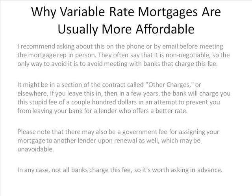I recommend asking about this on the phone or by email before meeting the mortgage rep in person. They often say that it is non-negotiable, so the only way to avoid it is to avoid meeting with the banks that charge this fee. It might be in a section of the contract called Other Charges or elsewhere. If you leave this in, then in a few years the bank will charge you this stupid fee of a couple $100s in an attempt to prevent you from leaving your bank for a lender who offers a better rate. Please note that there may also be a government fee for assigning your mortgage to another lender upon renewal as well, which may be unavoidable. In any case, not all the banks charge this fee, so it's worth asking in advance.